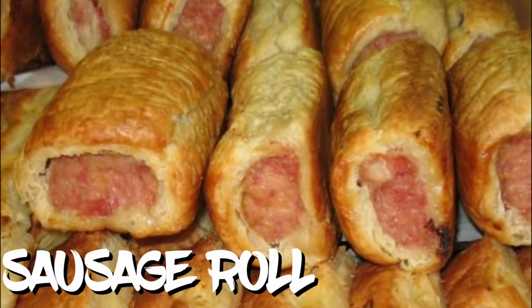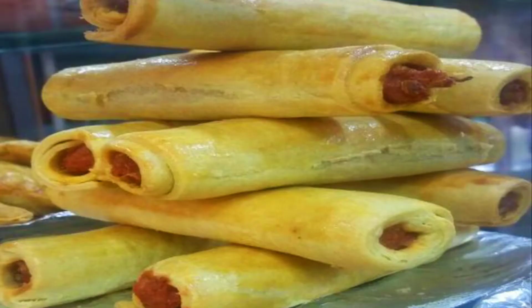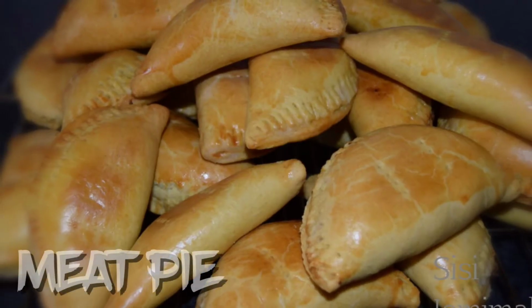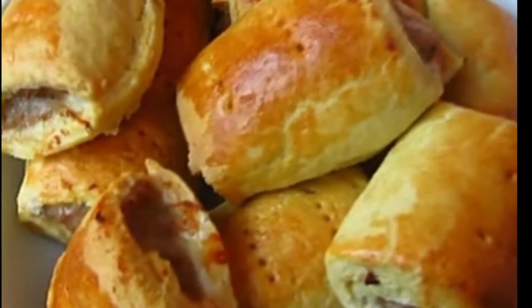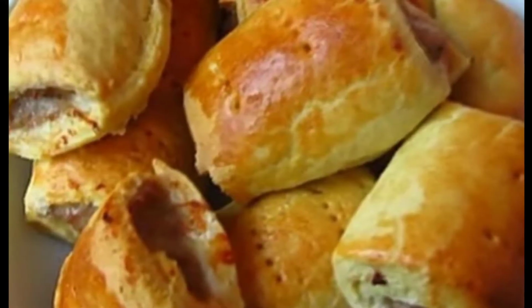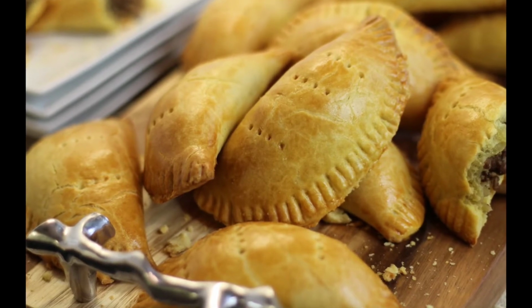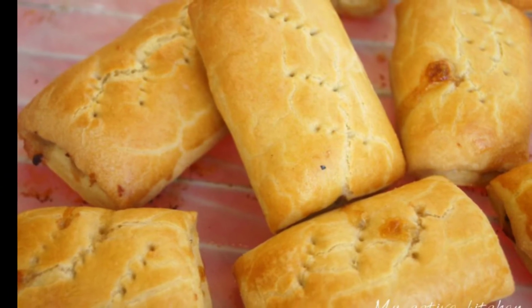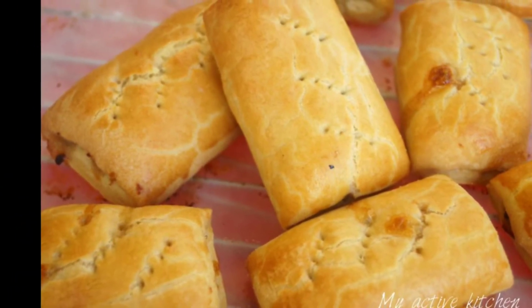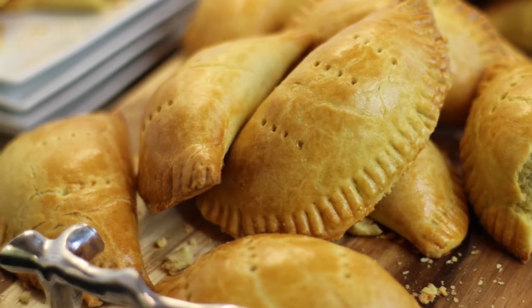Then there's the sausage roll. It's kind of like a deconstructed pigs in a blanket, but it is so yummy. I don't know what kind of sausage they're using, but it's so yummy. There's meat pie, which is like a patty, but with a flakier, crustier crust. Sausage roll and meat pie go hand in hand for me. They usually sell them together. So these are our own Nigerian pastries. On the go, quick snack, but it hits the spot.